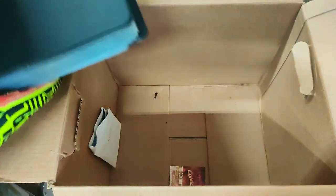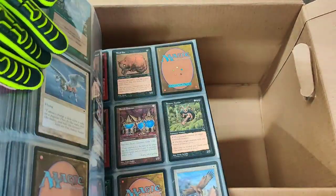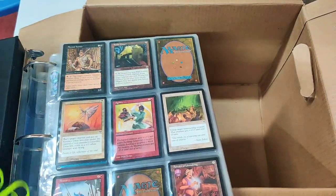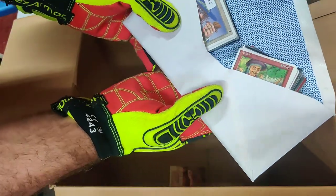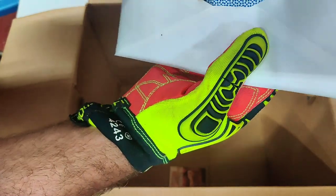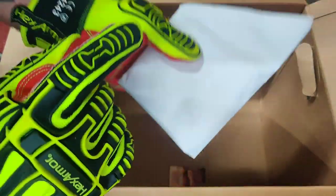Last one, guys. Wow. These are all Magic cards, guys. Every single one of these. Incredible. So much in Magic: The Gathering. What's in here? Oh wow. These are even more cards. This one's got a $25 price tag on it. That's incredible. Alright, I'm gonna have to do some more research on these, and I'll probably make a video on all of these cards.